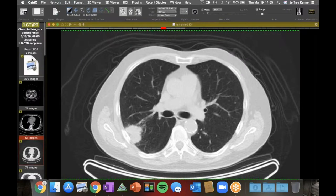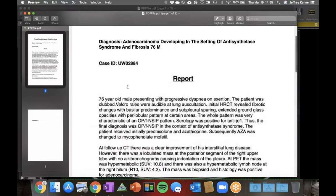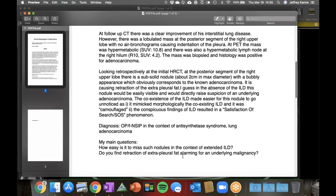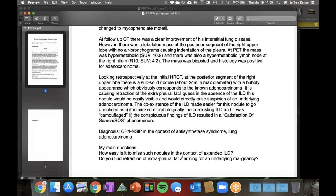And the question put forth, first of all, it's a nice example of that. It's a 76-year-old, but the question is, how easy is it to miss such nodules? And do you find the retraction of the extrapleural fat alarming for an underlying malignancy? And I'll tell you what I think, and then anyone can chime in. And for me, yes, it is very easy to miss this. This one was pretty big.